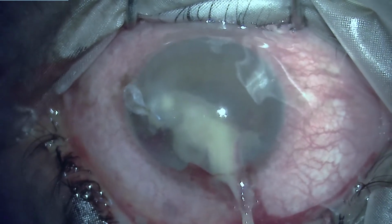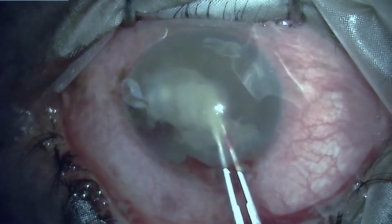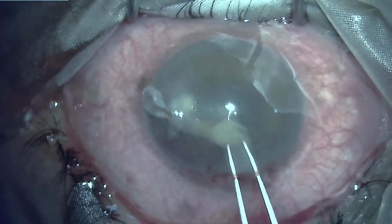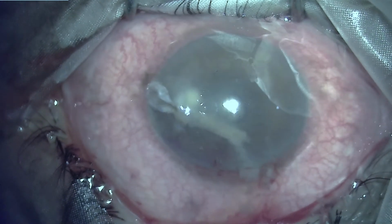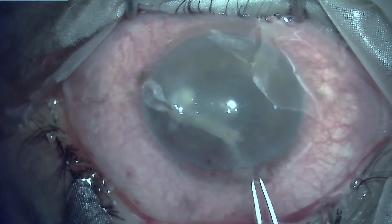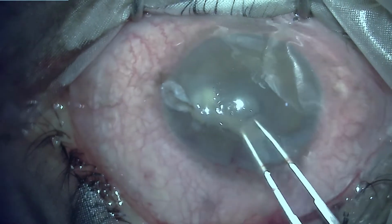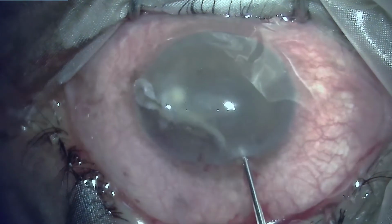Here we have caught hold of the exudate after peeling it from the iris surface, and we are removing it from the anterior chamber. This will be sent for culture sensitivity and gram stain smear. Once the exudates have been removed, we can see the pupil, which is very small and constricted, and there are synechiae forcing the iris to be stuck on the lens surface.